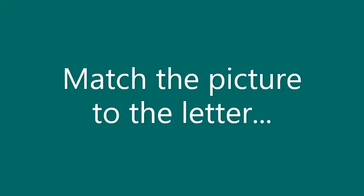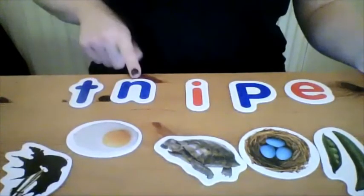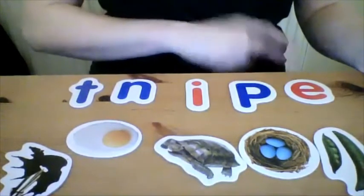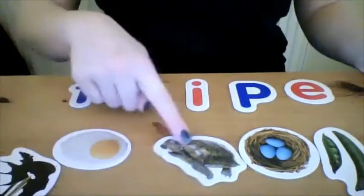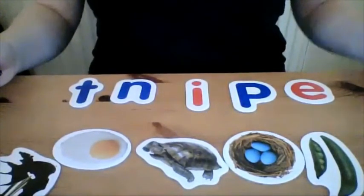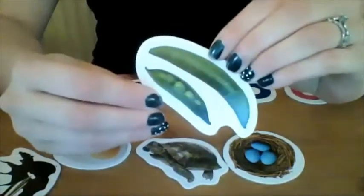I've got five different letters with five different pictures. Let's see if we can match them up. So here we are. We have our t, I, p, e. And we've got one, two, three, four, five pictures to match with them. So today I'm going to start with this one. Do you remember what these are?